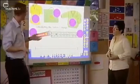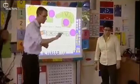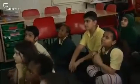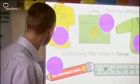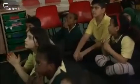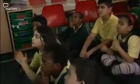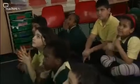Okay, so first of all, who can tell me how much a Southwold ruler costs? Helen Louise? 30p. Good. Zed, how much is a Southwold jumper? £3. Camille, how much is a Southwold book bag? £1.20. Good. And a Southwold pencil, Shaomi? That would be 40p.